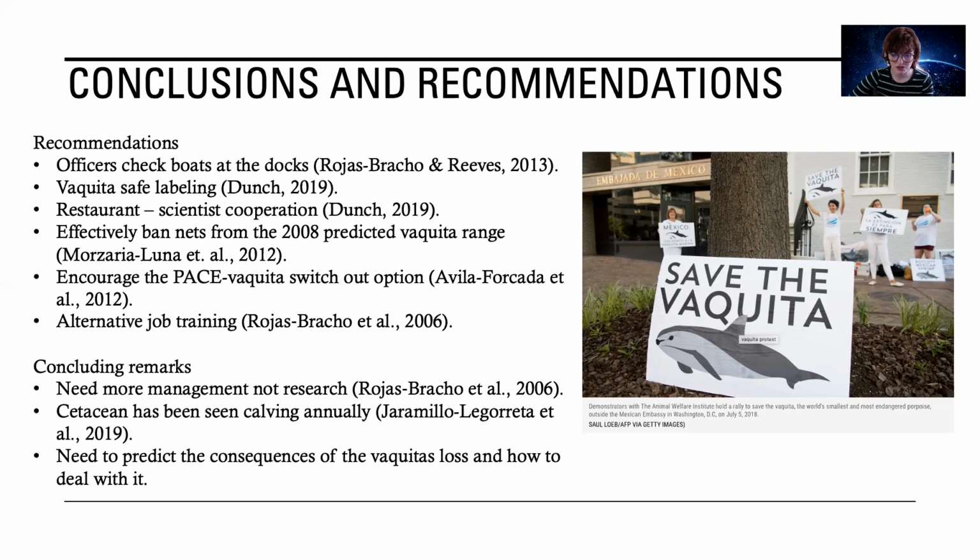Regrettably, the time to implement such change may quickly run out. It might be time to look into thinking about what the ramifications of the loss of the vaquita will be on the environment and how to manage those consequences, as the extinction of the small cetacean is becoming inevitable.